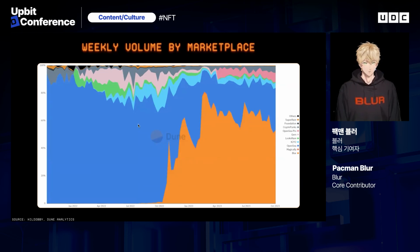And so the first step to Blur's strategy was identifying a huge unmet market need. And we knew that this market need was real and existed because we were active in the market ourselves as NFT traders, but also because we could see from the token exchange market that the NFT market would professionalize and grow more advanced over time. Now, that was just step one.